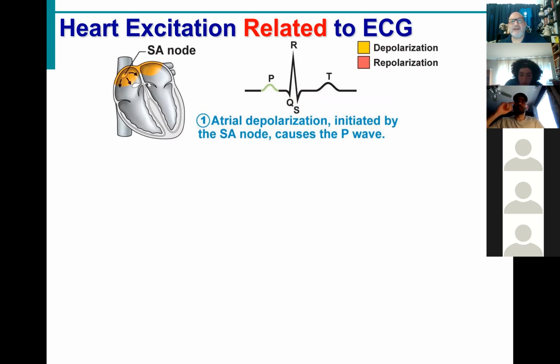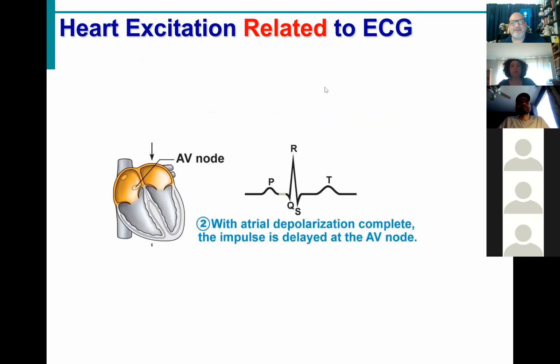Once the entire atria is depolarized, why doesn't the signal instantly spread to the ventricles? Why do we have this flat part right here? That's the delay of the atrioventricular node. Exactly. So notice what happens when we hit that flat part.